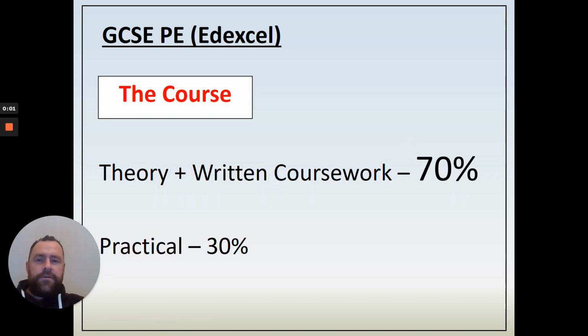So here's a rundown of the GCSE PE course. We've chosen the Edexcel exam board. So the course is broken down into 2 main sections, the theory and written coursework, which is 70% of the course, and the practical is 30%.